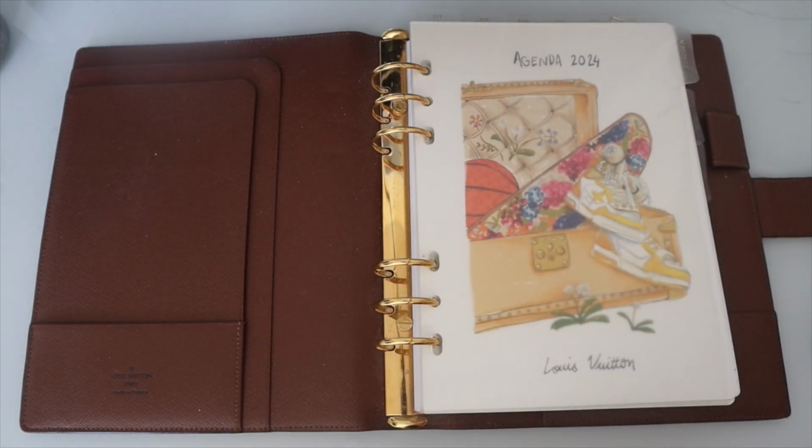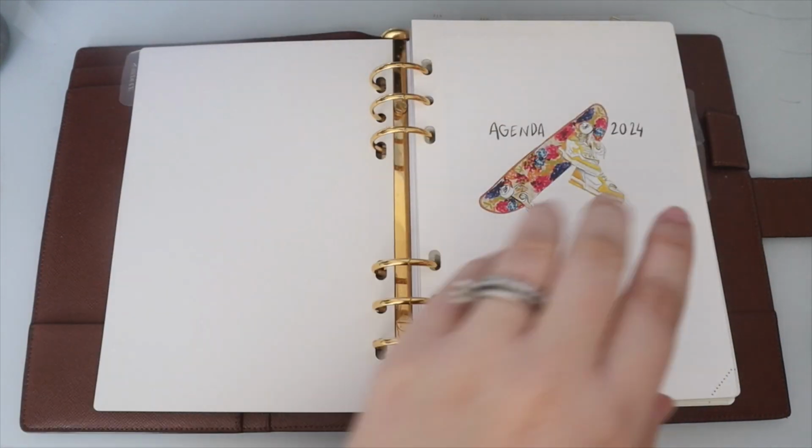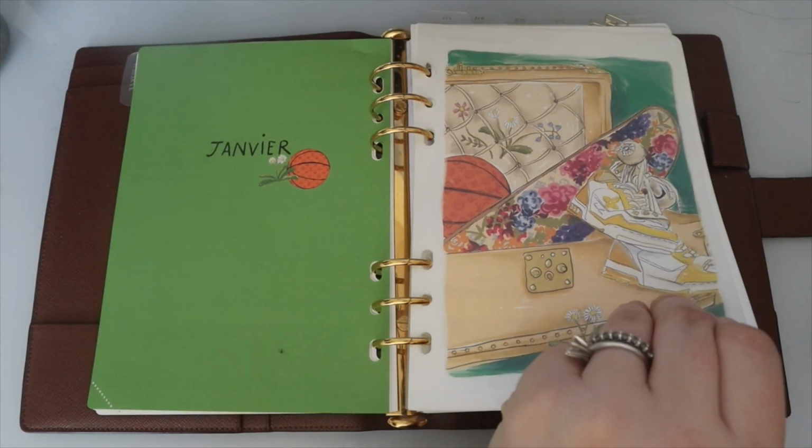I'm still gonna go through the entire planner, but I will say this month I know for a fact that I haven't used the remaining inserts. I think I tried, but it just didn't work. So let's just start at the beginning.